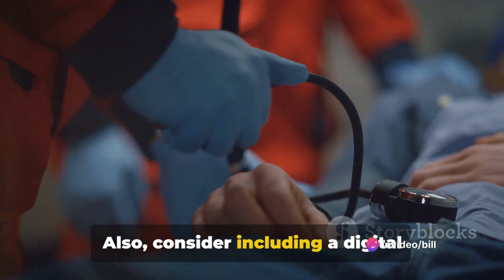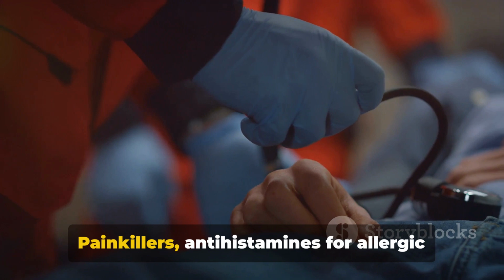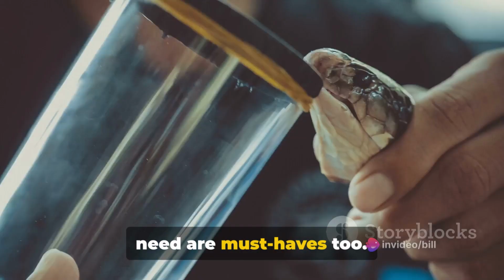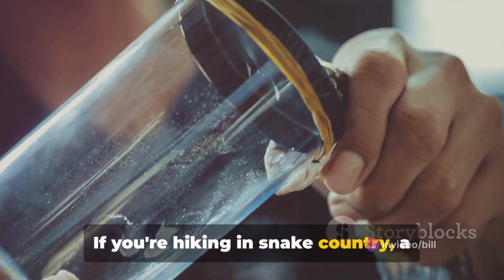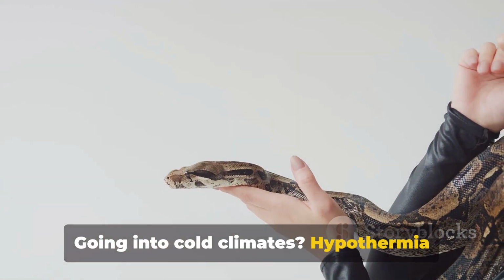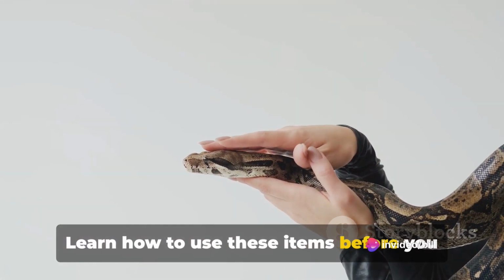Also, consider including a digital thermometer, tweezers for removing splinters or ticks, and a tourniquet for severe bleeding. Painkillers, antihistamines for allergic reactions, and any personal medication you need are must-haves too. And of course, don't forget about specialized items based on your activities. If you're hiking in snake country, a snake bite kit could be a lifesaver. Going into cold climates, hypothermia blankets are a smart addition. Remember, knowledge is just as important as the kit itself. Learn how to use these items before you need them.